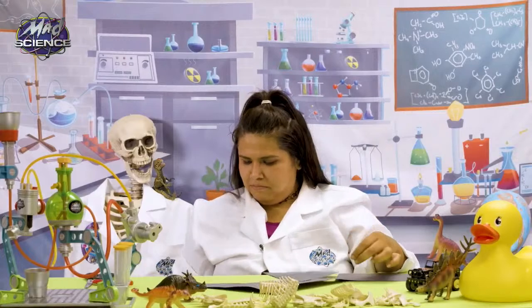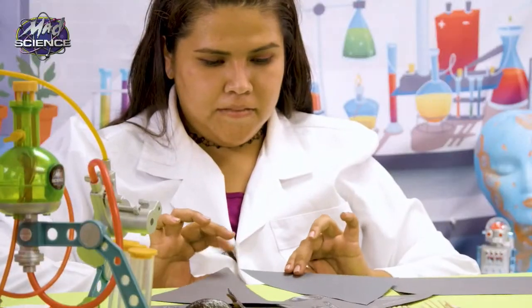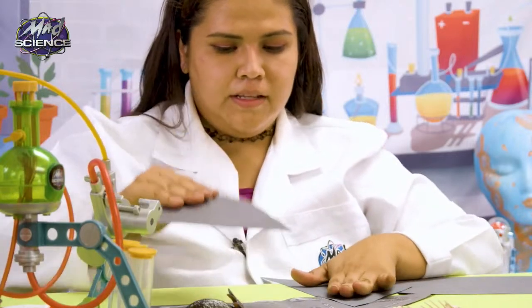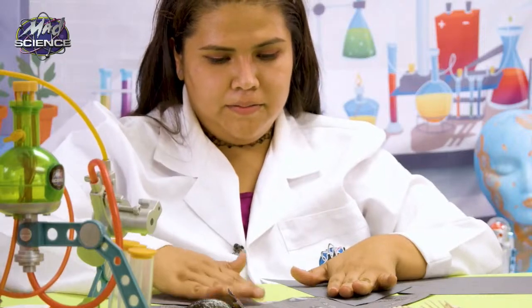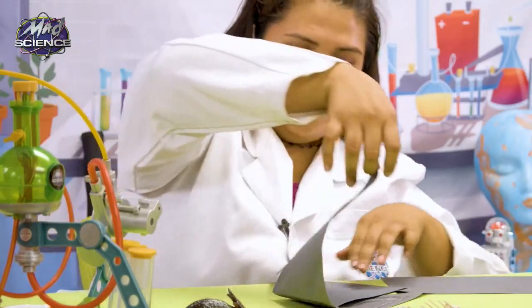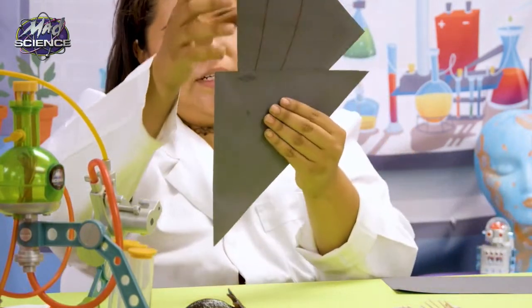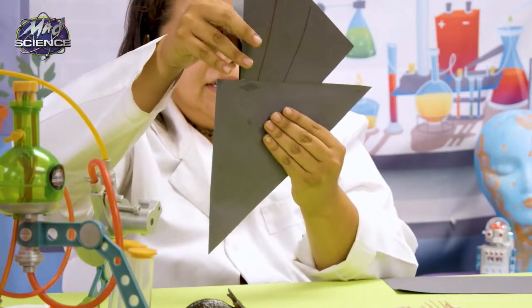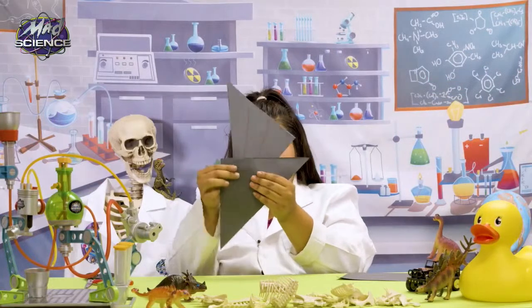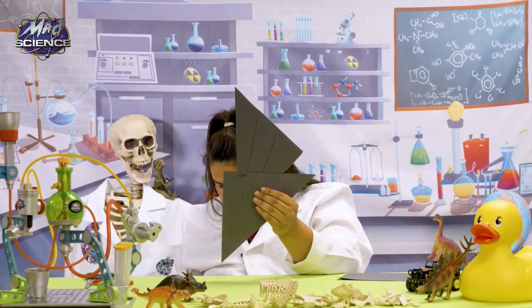Put one wing down, then we put the other wing down, and now we close it up. So you could have your wings just look like that.